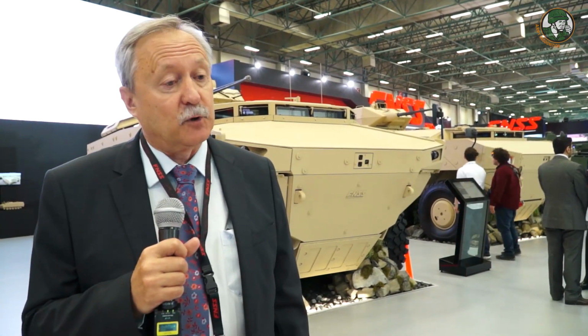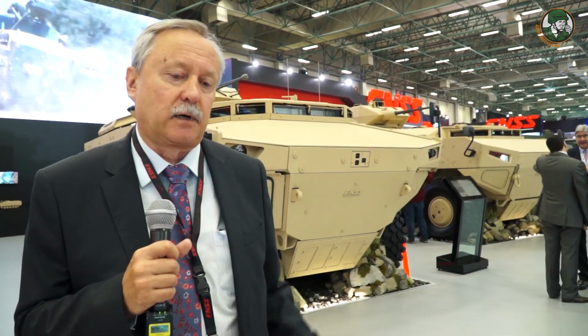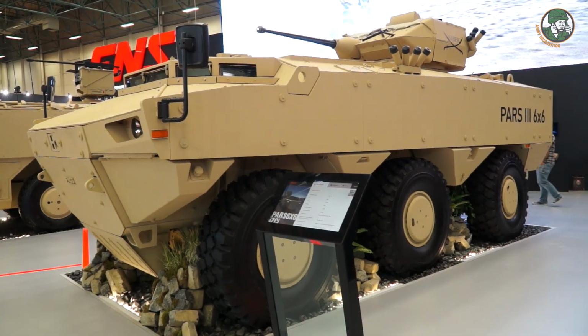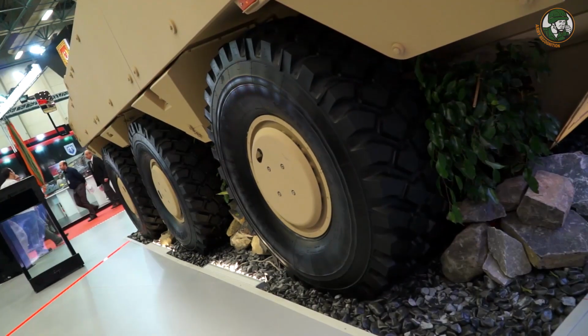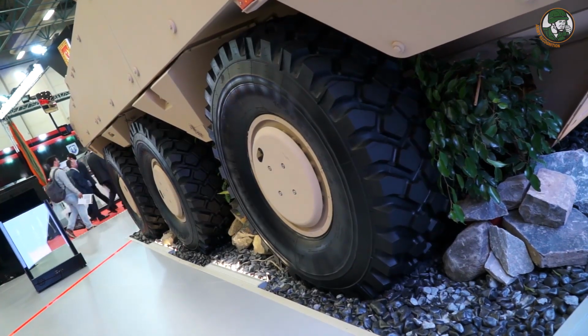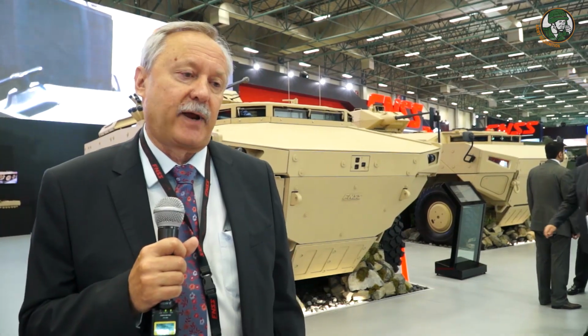Nowadays the vehicles are quite similar, but of course there are some differences depending on the markets. For example, here in Turkey, the Turkish military is an important customer for us, and our design is based on those requirements. But overall, nowadays those vehicles, for example 6x6 and 8x8 vehicles, are quite similar. That is a tendency nowadays.